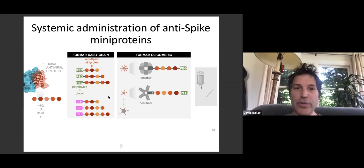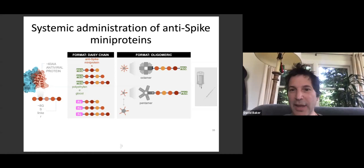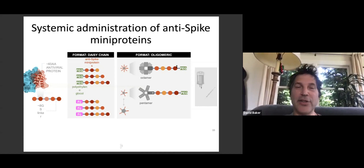The reason we hope to be is each individual domain binds very tightly. And for example, in this sort of fanciful oligomeric structure we've ordered, we have eight chains, and each chain has four of these binding domains. So you could think of these as sort of like IgMs on steroids.